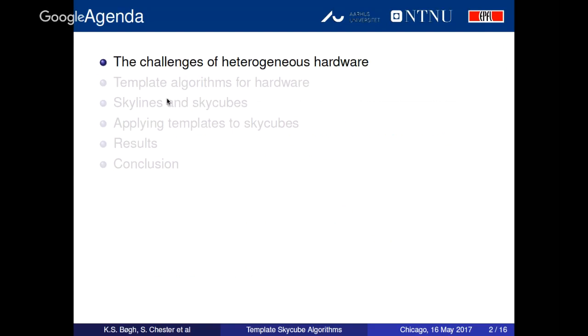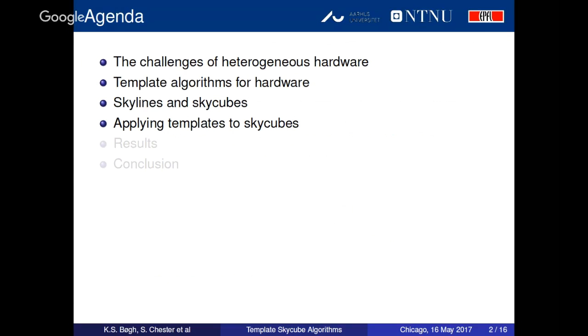In this talk, I wanted to give you a quick outline of what I'm about to say. I want to talk a bit about the challenges of heterogeneous hardware, especially using all the parts of a heterogeneous system, and introduce what we believe is an algorithmic solution for doing so at an abstract level, which is called templating. Then I want to show you what a skyline and a SkyCube are, because this is our application for this idea of templating for hardware, and show you how we can apply templating for hardware to SkyCubes, some select results, and finally a conclusion.